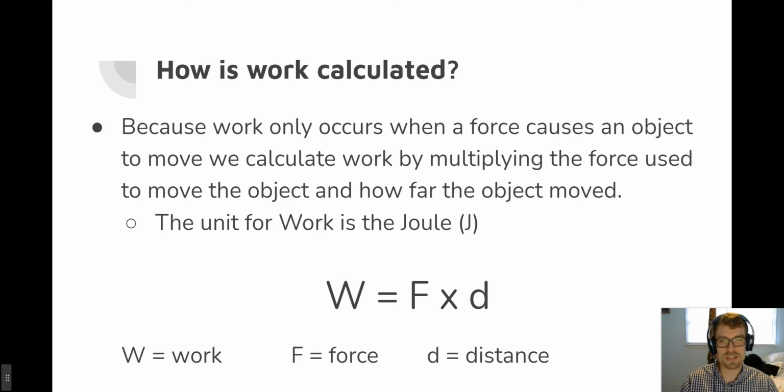Okay, so the unit for work is the joule. It's named for the scientist who kind of figured this out. And work is equal to force times distance. This is our equation down here that you need to be able to use. Okay, so pretty straightforward. Work is just equal to the force that you used multiplied by the distance. So if you have more force, then you're going to have more work. If you have more distance, then you're going to have more work, or you will have done more work.